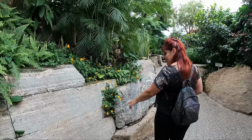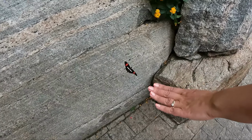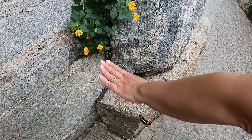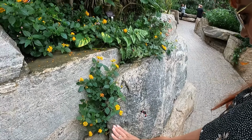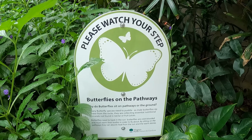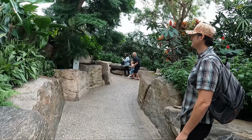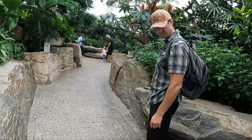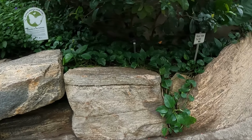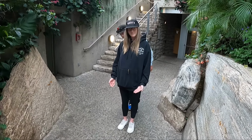So we just walked into the conservatory. It's like a greenhouse. That one is really, really pretty. And you don't touch the butterflies, but if you stay still, they'll come and land on you a lot of times. Wow, so big and blue, so pretty. Look at it. I forgot what those ones were. Wow. It's so cute.